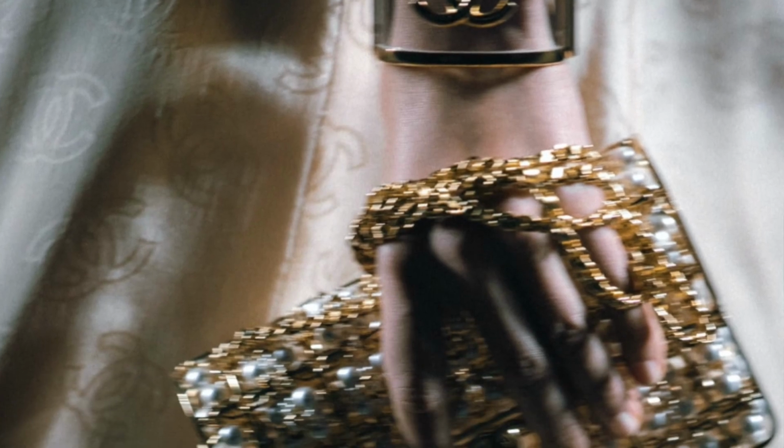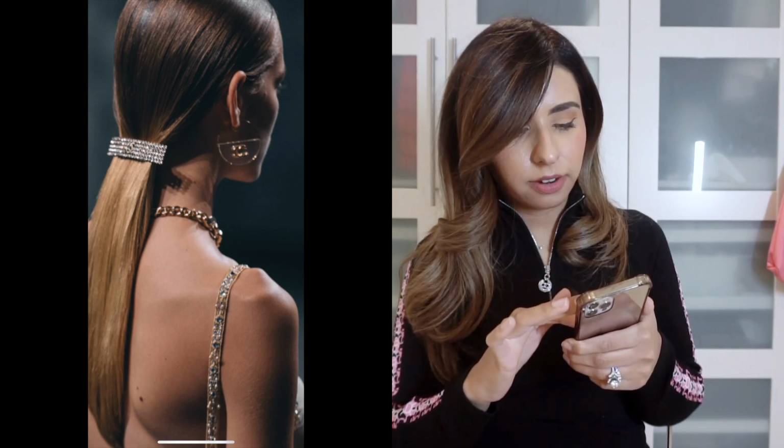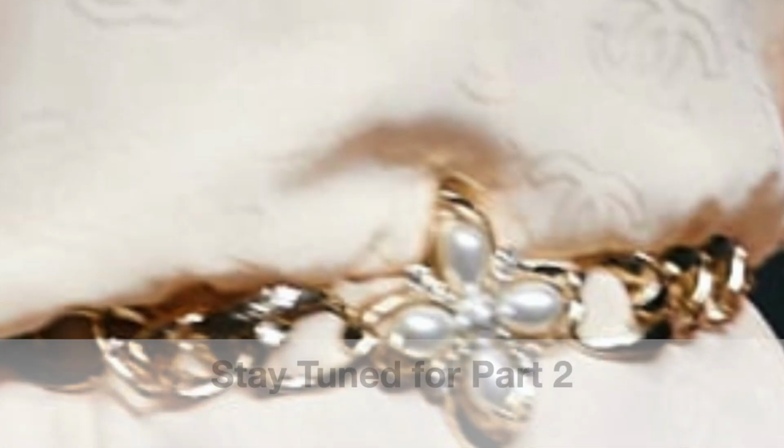Not a fan of what she's wearing. It's a dress, but look at the bag. It's like one of those cage bags. Very ornate. And then the hoops. She's got these hoop earrings on, with half of it blocked off with the CC logo. And then the belt has this pearl cross on it.